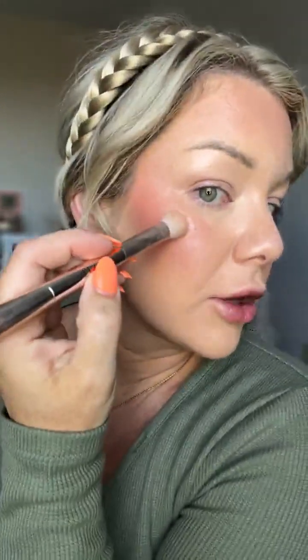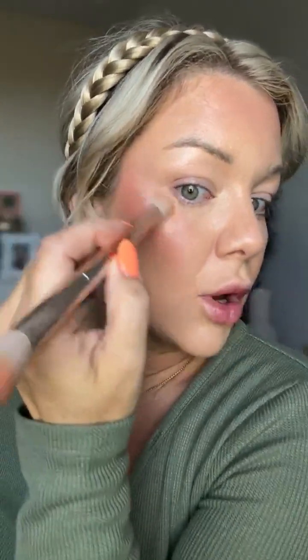So look, it's very buttery. It's very buttery, very finely milled.